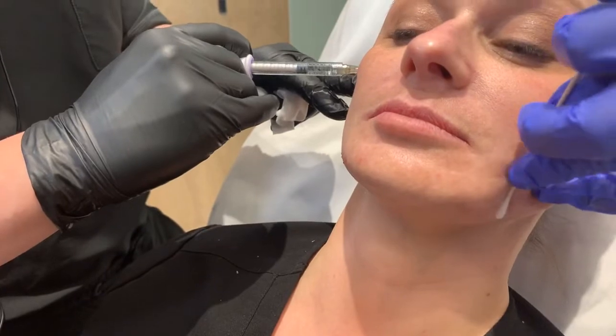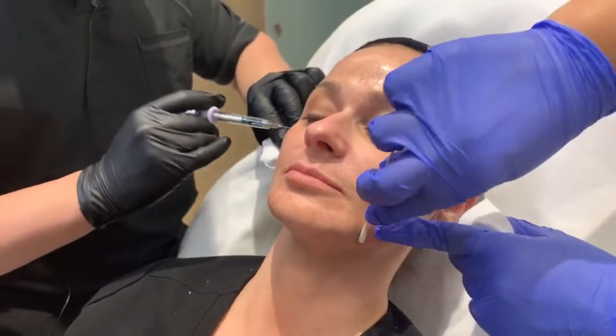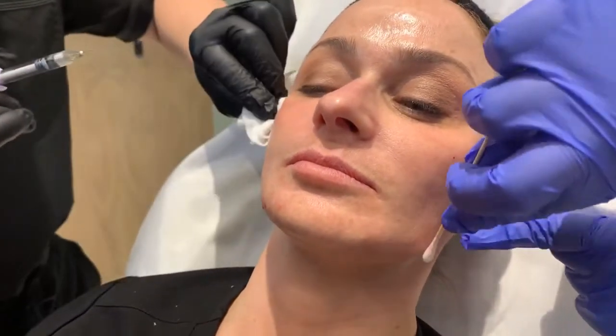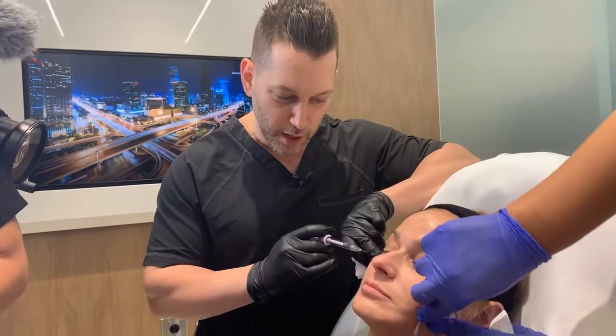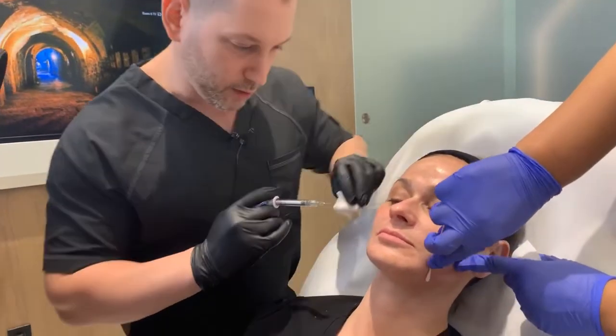Okay, all pulling back, pulling back. Want to lift. Now this is what I call the without a trace lift, you guys. She can go out tonight and without any trace that anything was done, a little Botox filler and some threads, maybe a little laser, and she's gonna look ready. Red carpet ready, gorgeous.